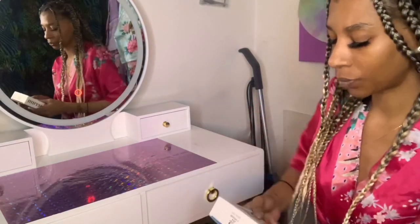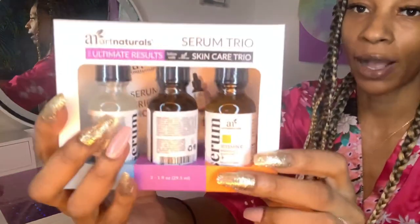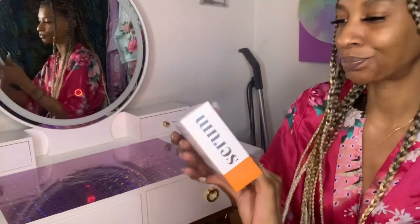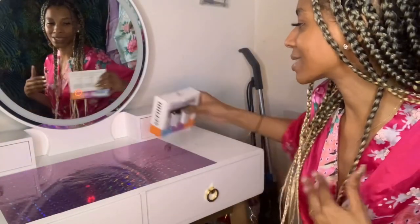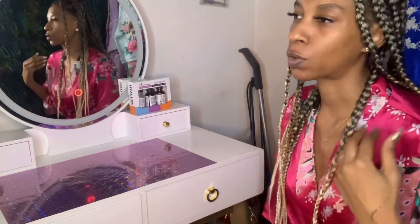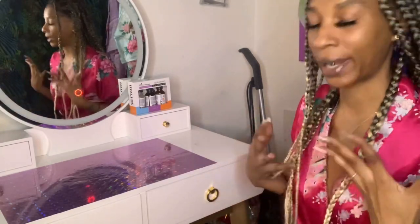But anyway, so I got these serums. I got these from Walmart. I haven't tried them out yet, but the reviews were really, really good. Yeah, I don't know. I just feel like since I'm getting a little bit older, I want to take better care of my skin. And, you know, I'm not in my teens or 20s no more. So it's like, my skin is different from what it was back then. So I just want to cater to it more now.